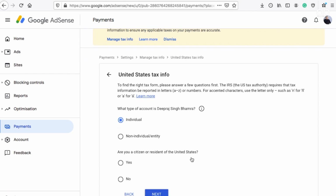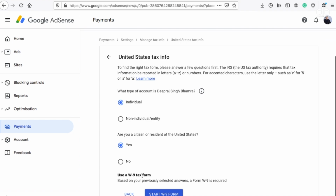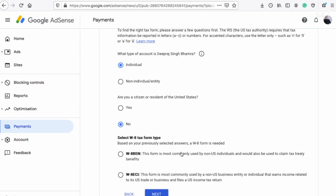The next question is if you're a citizen or a resident of the United States. If you are, click yes, and you will have to fill form W9 to prove your citizenship. But for everyone else who are not a citizen of US, just click on no. Now you will be presented with two options here. W8BEN and W8ECI. These are two different forms. Select W8BEN if you're an individual that pays tax in your own country, or select W8ECI if you pay your tax in the US as well.